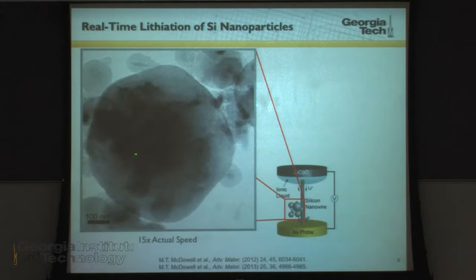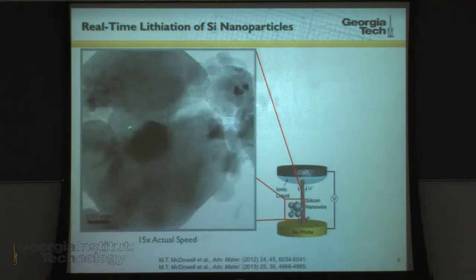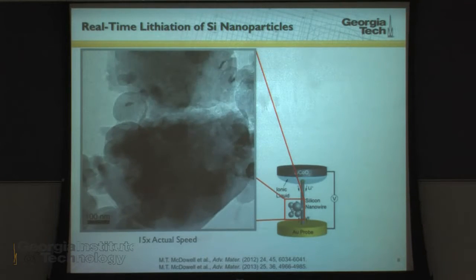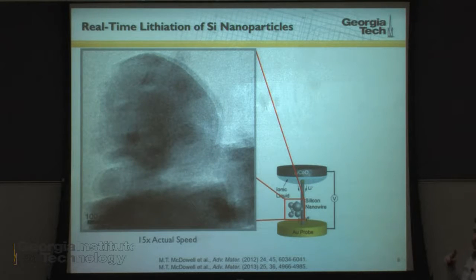What happens is at some point towards the end of the reaction, you see this crack initiate, grow across the particle, and the particle breaks into two pieces. So it's pretty cool. This is kind of a real-time demonstration of what might be happening in a real battery electrode that could be leading to capacity decay with cycling.